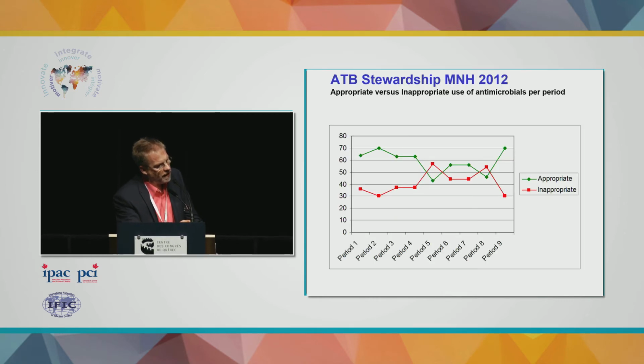So what did we do? We did audit and feedback. The month after, I gave grand rounds to the residents and the fellows, and you can see right after the beginning of the year, we went from 30% to 60 to 70%, and we continued our audit and feedbacks until P4, where it dropped. When is P4? Administrative period. July 1st.